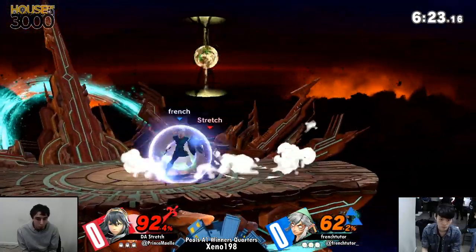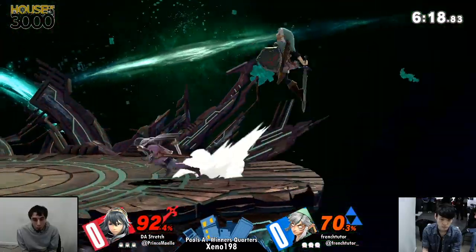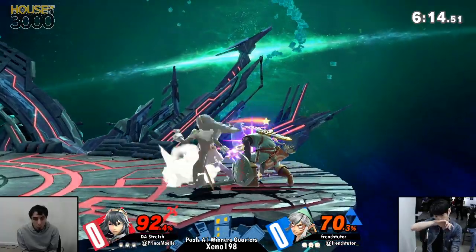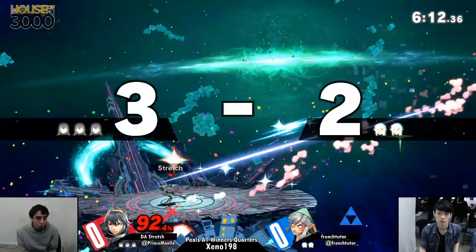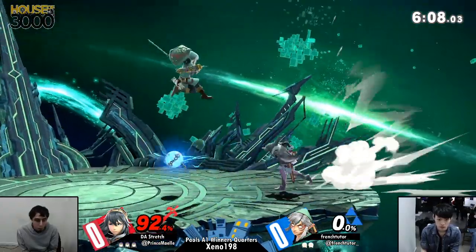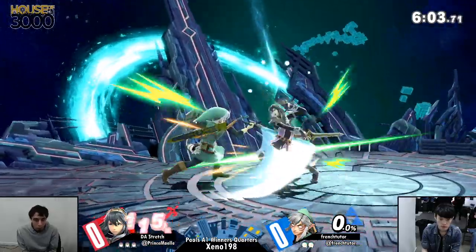Oh, really good job there. Sort of knew that that bomb was on French Tutor's focus. Oh, and that's what I was talking about. Trying to get out of the corner, he lands, and that's going to be all she wrote for French Tutor's first stock. Stretch even holds his bomb just to taunt him a little bit more there.